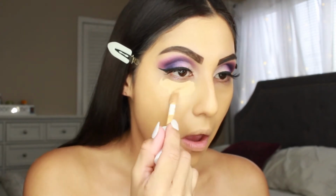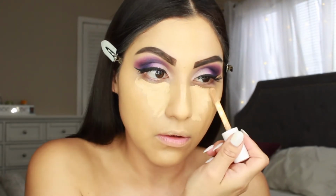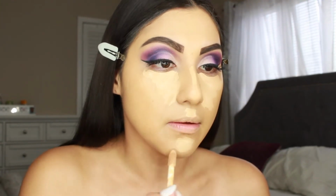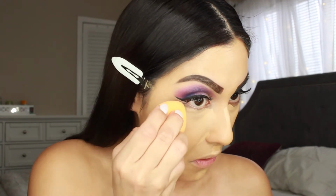Now moving on to concealer, I'm going to be grabbing the e.l.f. Hydrating Camo Concealer. This one is in the shade Medium Sand. And to blend that out, I'm going to be grabbing my Real Techniques sponge again and just blending it out.